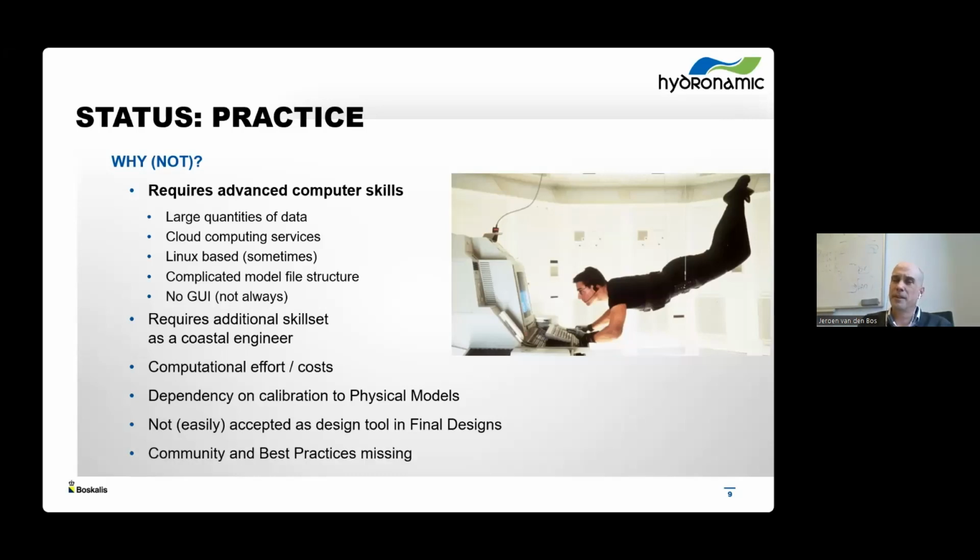I also think that the community is maybe not there. Best practices are not very clear. So it's difficult for us to learn from others and say, well, if you've used the grid of 150th of the wavelength, oh, that's a good thing, let's do that as well. So you have to basically rediscover everything yourself, and that makes it a little bit difficult to get going.